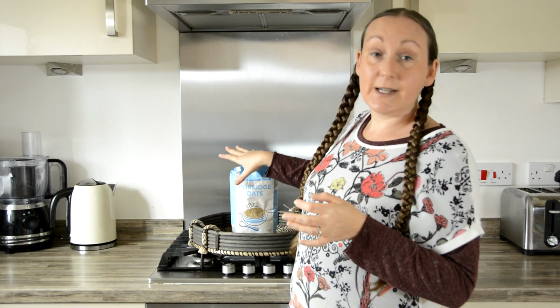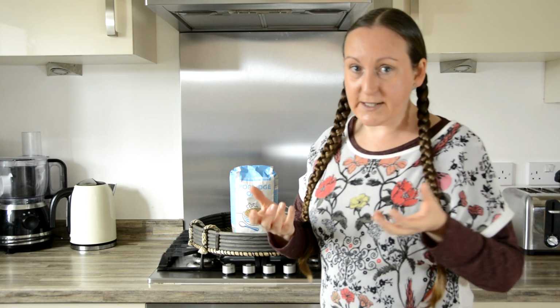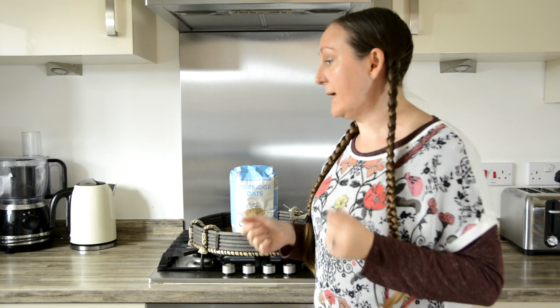It can also be used as a thickener, so in things like soups and stews, if you haven't got a lot of ingredients to use, sometimes they can end up being a bit thin and a bit brothy. So putting some porridge oats in there or some porridge oats on the top, popping it in the oven and letting them go crispy, that could work really nicely to help bulk out main meals.